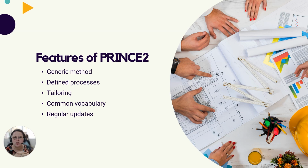It's kind of like a Swiss Army knife of project management. It's versatile. It's handy for all situations. For example, you can use PRINCE2 whether you are launching a new marketing campaign or constructing a skyscraper. It's adaptable and not necessarily confined to just one industry.